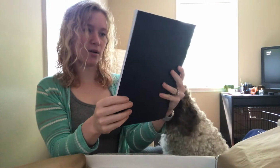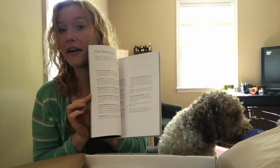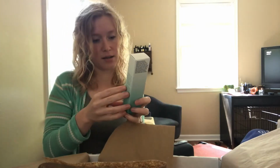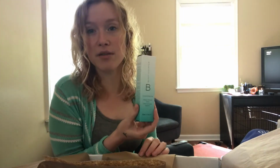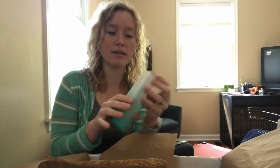We've got a Welcome to the Movement for Better Beauty consultant workbook. I have not dived into this yet, but I will peek into that later. And now we've got another little section here with product. So this is Counter Match Adaptive Moisture Lotion. This is one of their most awesome products because it does a really great job of nourishing the skin while not having any junk in it. So that's really cool.